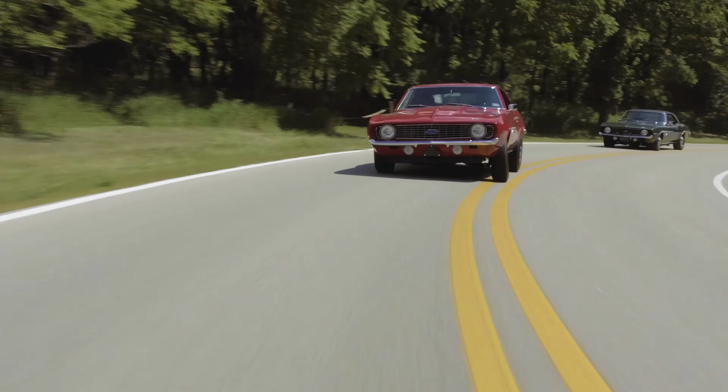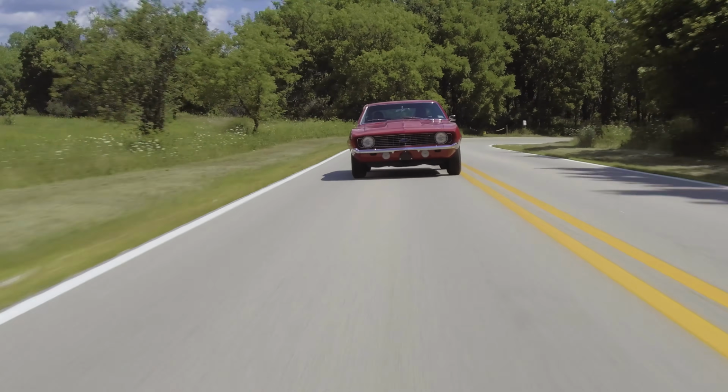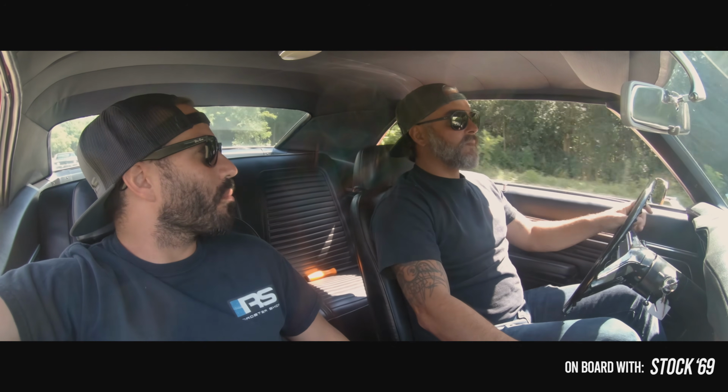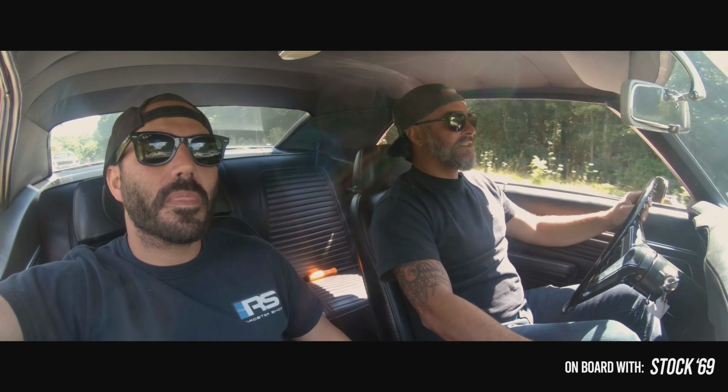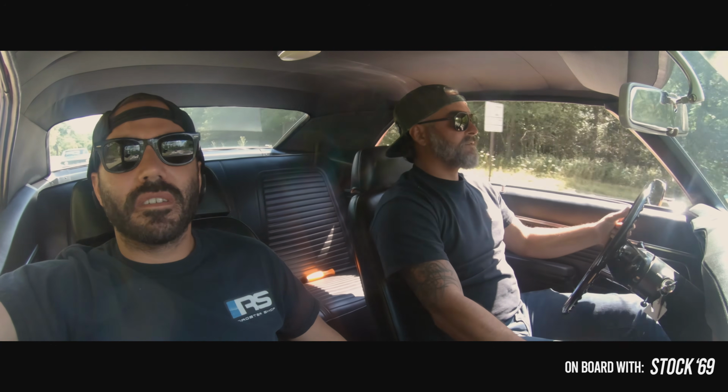Yeah, I think we're gonna flip. It's shocking to think that this was like a performance car. Just imagine taking the wife and kids out for a nice little afternoon drive.